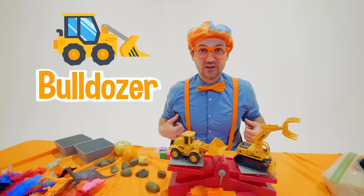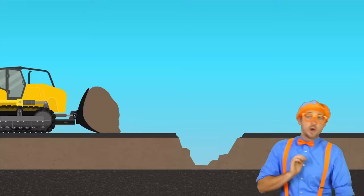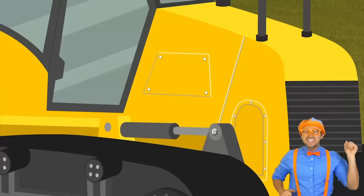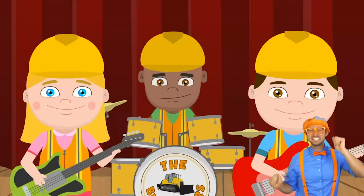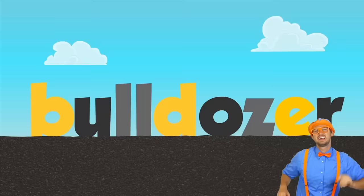Ha ha! Bulldozer, clearing the land. Whoa. Bulldozer, pushing rubble and sand. Whoa. Bulldozer, constructing the roads. Whoa. Move over, it's about to roll. It's a yellow tracked machine. On mines, farms, and factories. Whoa. It can push most anything. Whoa. Bulldozers stirring up debris.